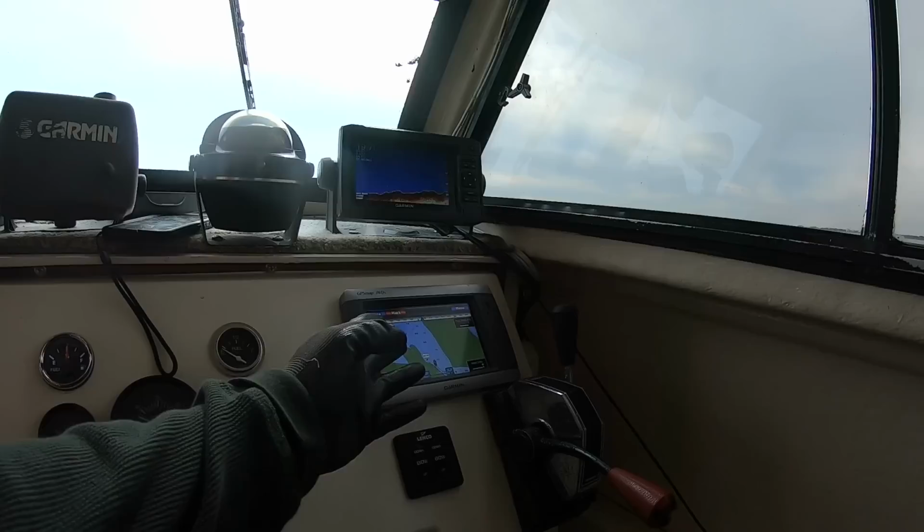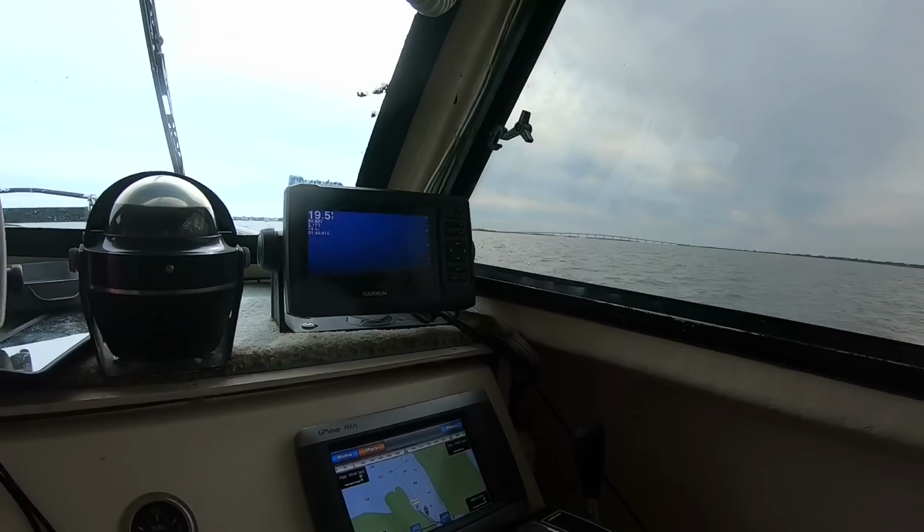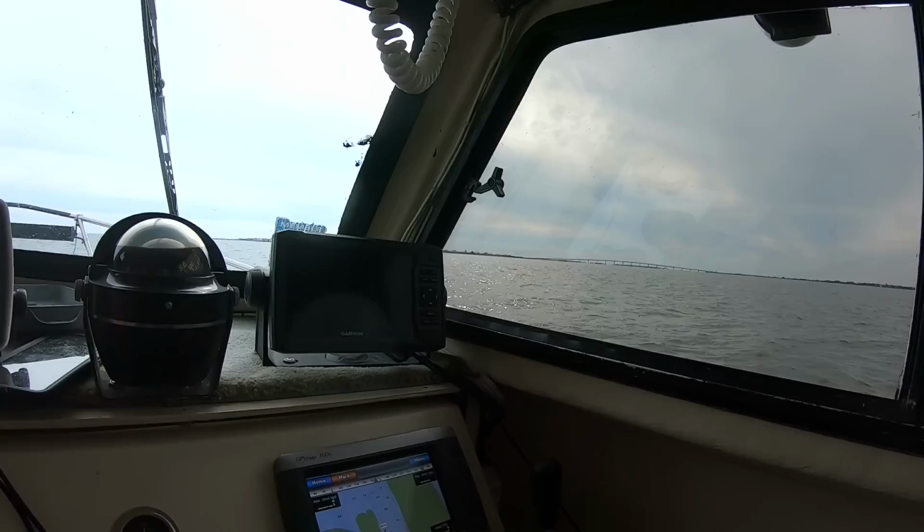Beautiful wife Steph and give you guys a little walk around the boat. We're running a couple different GPS's in the boat. This one right here, I've just got it set on navigation, and this one here, I'm trying to check our depths and keep up with what I'm seeing on the bottom.